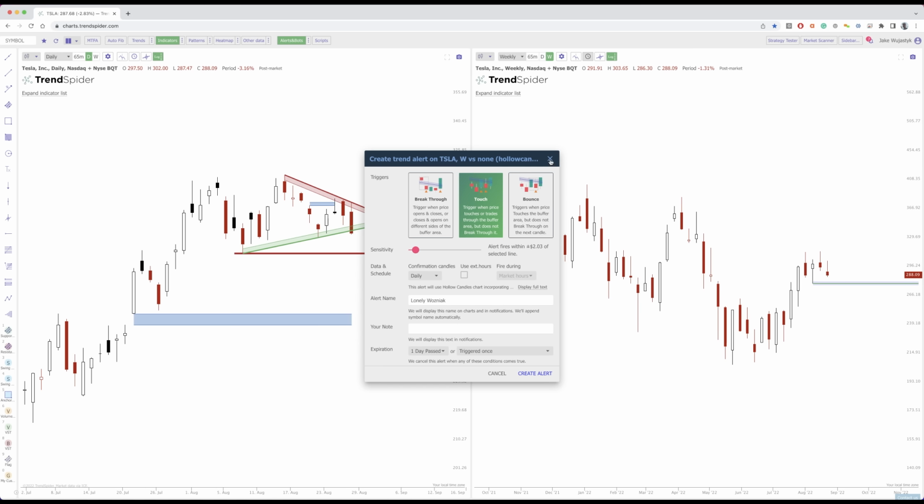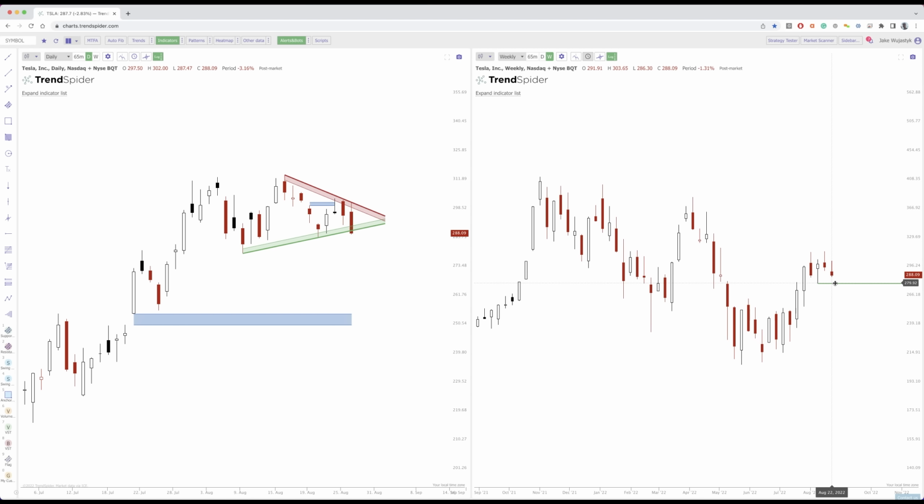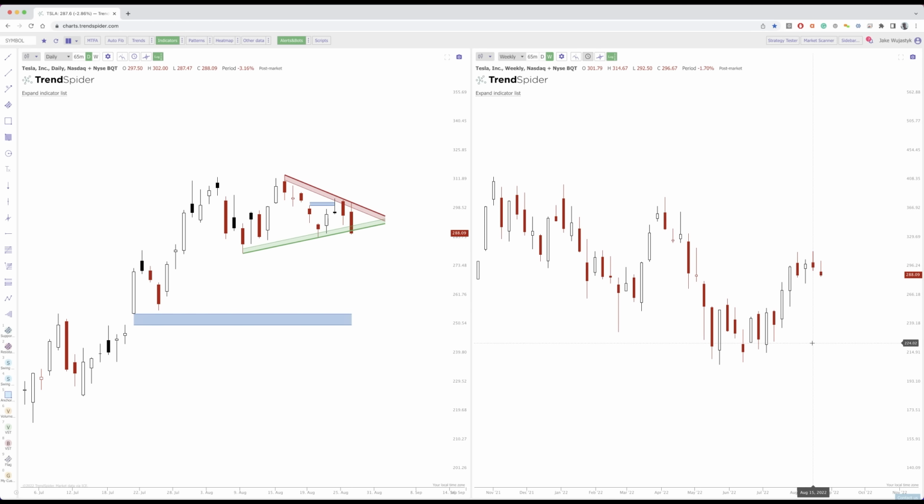You don't necessarily have to be staring at the screen all day waiting for 280 to be tested and then take action. Just put an alert, set it, and then you'll get an email or text when that alert goes off. So make sure to utilize the alerts, especially if you don't have the ability to be in front of the screen at all times.